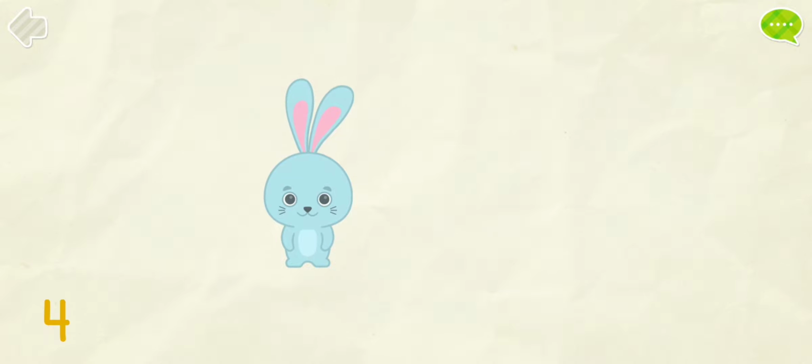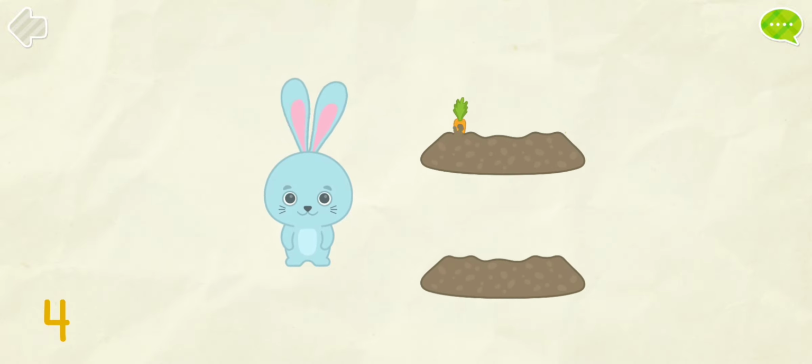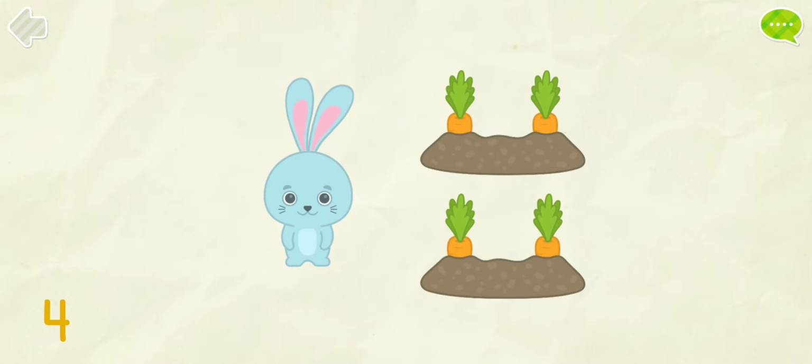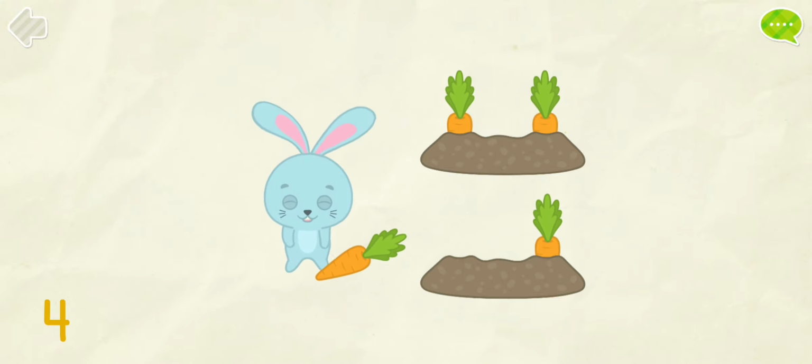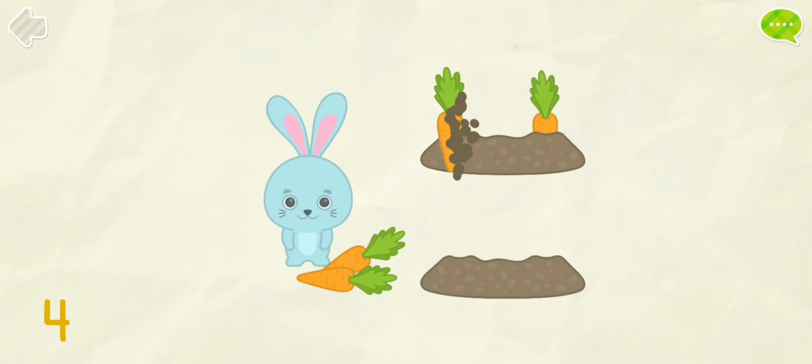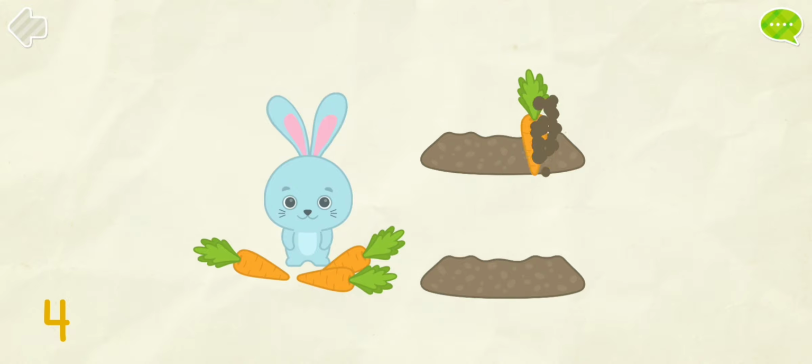Number four. Here are four carrots for the rabbit. One, two, three, four.